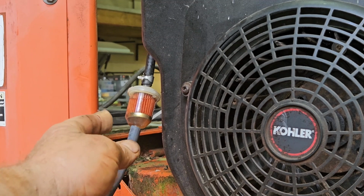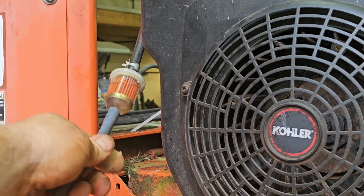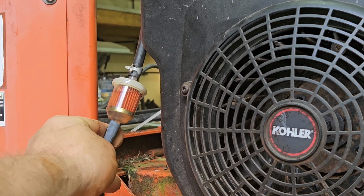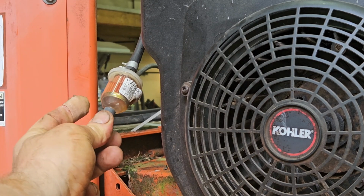It's actually pretty amazing. This has 10-year-old fuel in it, and you can tell there wasn't as much ethanol in fuel as there was back then. But look at that, it's crystal clear. There's no water sitting on top of it. Overall, it looks pretty good.